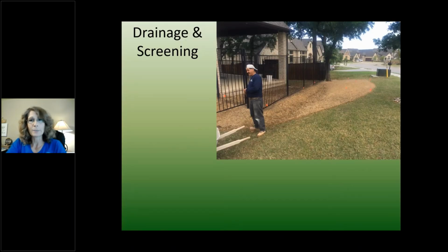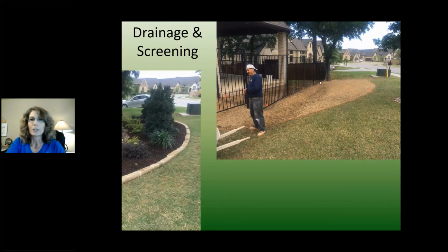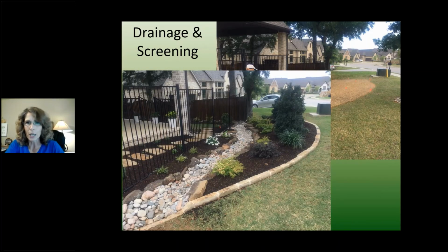All right, this particular client, their patio is off to the left-hand side there, but the street is out here, and they felt like when they were sitting on their patio that they're just in full view of everybody, so they wanted some screening. But they also, as you can see right here, have drainage that runs through their yard. It comes screaming across their yard and goes right through there. So we planted Oakland hollies right here. You could also use Nellie R. Stevens holly. And then we created that creek bed.